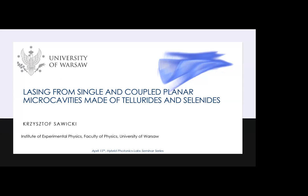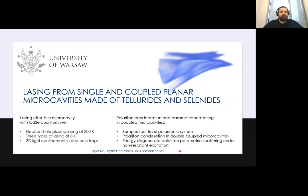I'm going to talk about lasing effects in two different setups, two different systems made of II-VI materials. I will start with the topic which relates in part to polariton physics. I will show a qualitatively new II-VI based system made of tellurides and selenides with a single cadmium selenide quantum well. This system allowed us to investigate three different types of lasing in the same sample. The second part will be devoted to polariton condensation in vertically coupled planar microcavities.